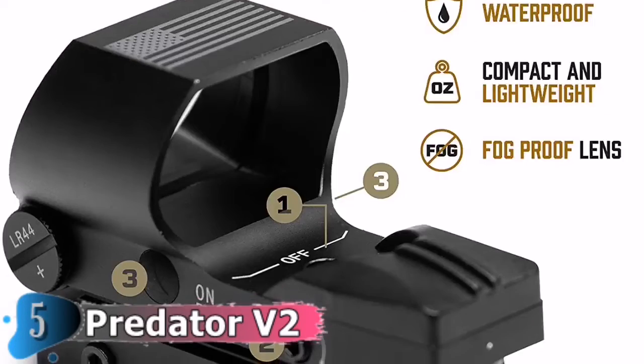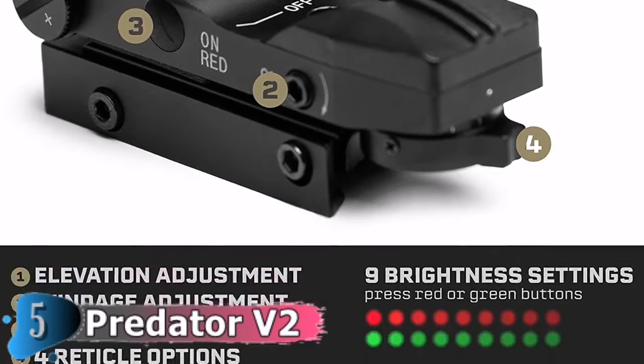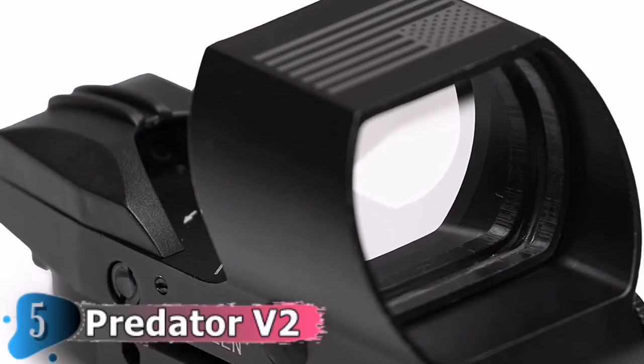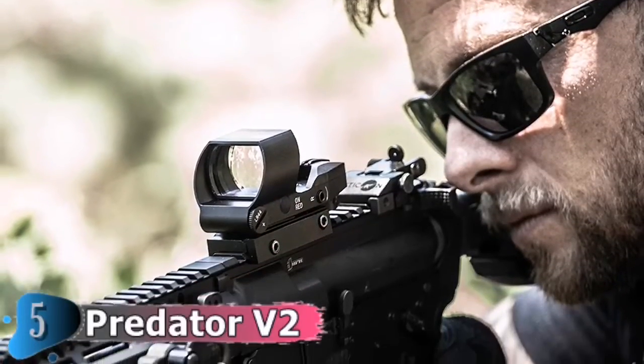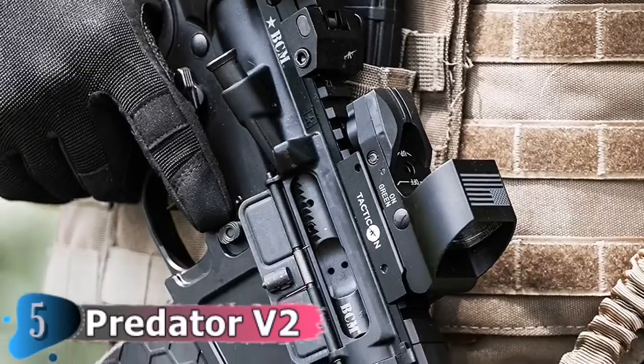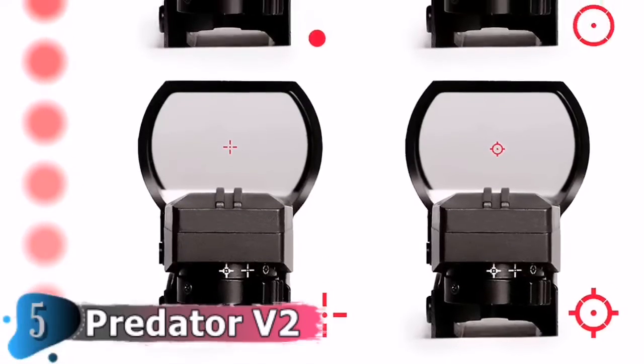The parallax-free design allows for lightning-fast target acquisition. It's quite simple to sight in. Even after thousands of shots, it maintains 0. We developed this to allow for 4 different reticle types to pick from, as well as red or green color options for all reticle variations, whether you're shooting at dawn, dusk, night, or the middle of the day.